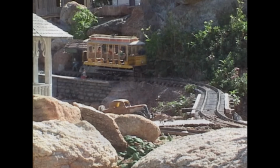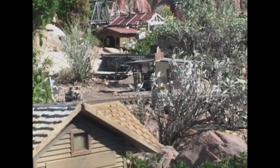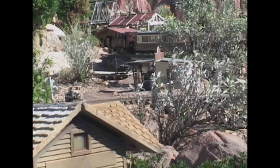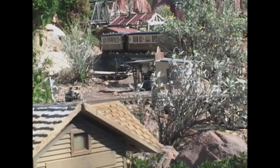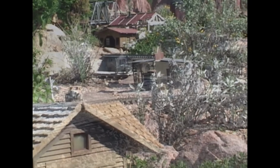I run both track power and battery. I found that for different occasions, it's wise to have track power, especially when you're running 8 to 10 hours a day for shows. But at the same time, in some of the areas where I don't want to run wiring, I do run battery, and certainly most of the club members who come like to run a lot of their battery materials.